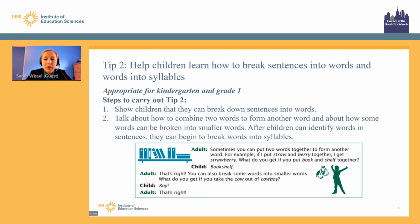The tip encourages parents to ask children to count the number of words in a sentence. The tip then shows parents how to help their children create compound words and break down compound words, as shown here with strawberry, bookshelf, and cowboy. Finally, this tip provides 2 strategies to help students count the syllables in words.